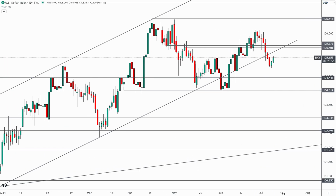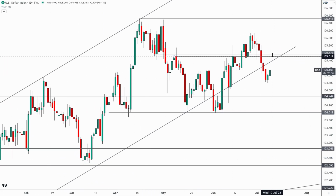So the bottom line here for the DXY is for the US dollar to turn bullish again. In my opinion, we have to see the DXY reclaim this area up here. Okay, so essentially 105.5 is going to be the area that the DXY has to get back above in order for this to start looking constructive again. Until that time, the DXY is below this new resistance, which spans anywhere from down here around 105.40 all the way up toward about 105.60. Okay, so this area through here is going to be key resistance for the DXY. So while below this, this is resistance.